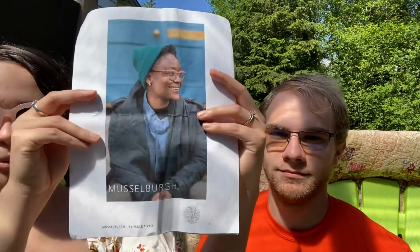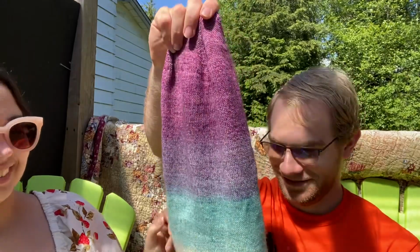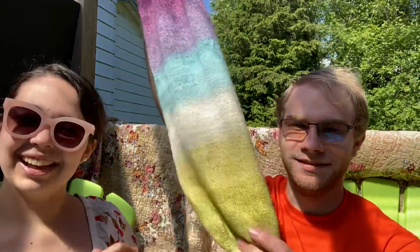I don't really know how to do this, but it's a hat. He knit the Musselburgh by Isolde. And it's finally done. This was so much work. It took a while. It's super long. It kind of looks dumb, in my opinion, when it's like this. Well, it's undone. But, yeah, it looks funny.